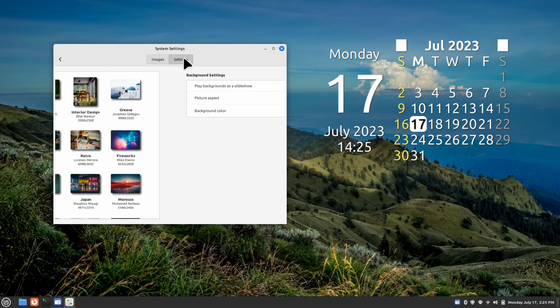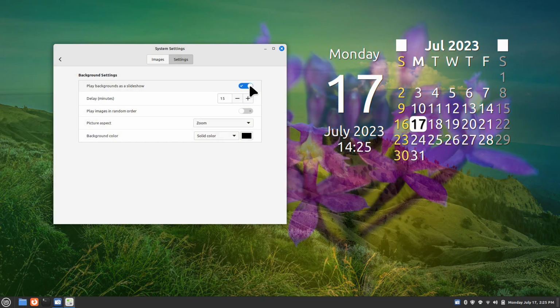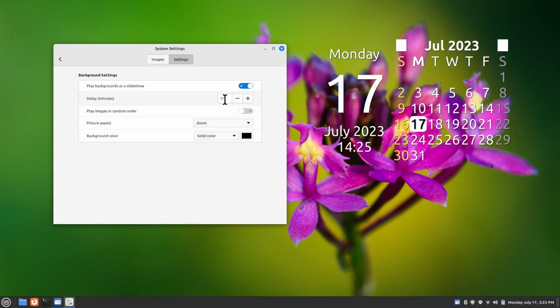You also have another tool in settings where you can play your backgrounds as a slideshow. All you do is activate that and it starts cycling every so many minutes, whatever your time frame is. You want to play them in sequential or random order, your choice. You also have a picture aspect that you can alter.